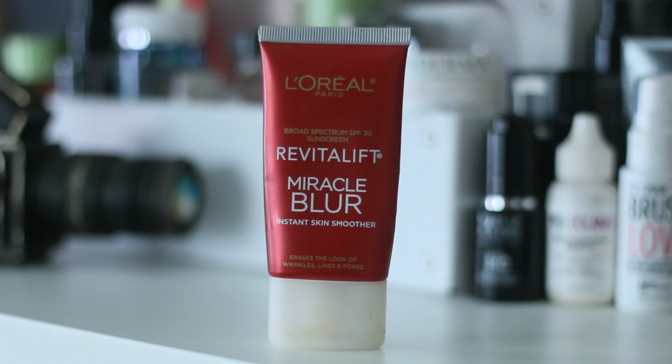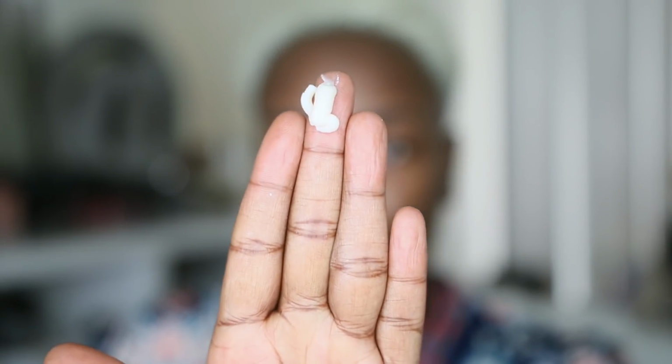But first of all, I started my face out with a favorite. You guys know that I absolutely positively love L'Oreal Revitalift Miracle Blur. I think it's beautiful, and I use a primer because I always use a primer with my foundation, and it would be really weird to do a foundation review and not do my foundation how I do it. So why put the foundation up to scrutiny to work in ways that I would never wear foundation, without primer, not on purpose. So I started out with my L'Oreal Miracle Blur, which I absolutely positively love.